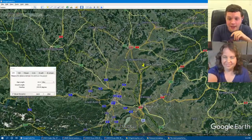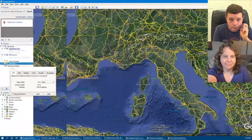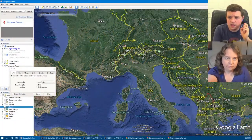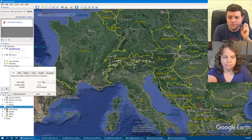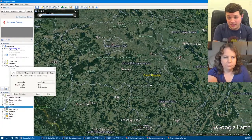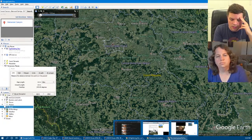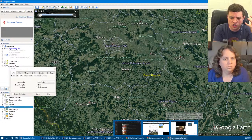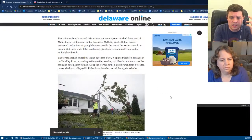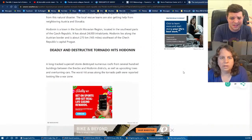But man, I wonder, because I know that Italy down here gets a lot of tornadoes, but to be in the Czech Republic, people probably just don't know what to do, and I'm sure a lot of people just get awestruck over the size of this tornado. So it is. Well, yeah.